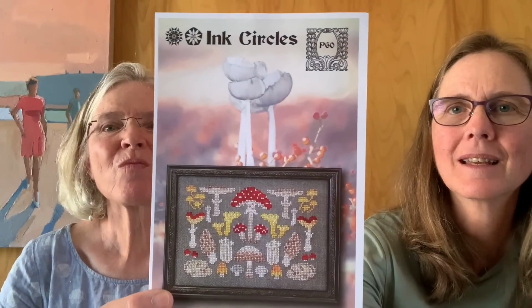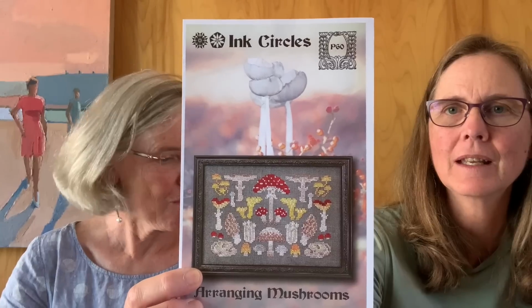And this is a chart that I bought up at Acorns and Threads around the holidays. It's Ink Circles arranging mushrooms. And the stitch count is 87 by 57. I'm going to start putting the stitch count in. Yeah, I like that idea. Because I also want to get my eye used to estimating stitch count.